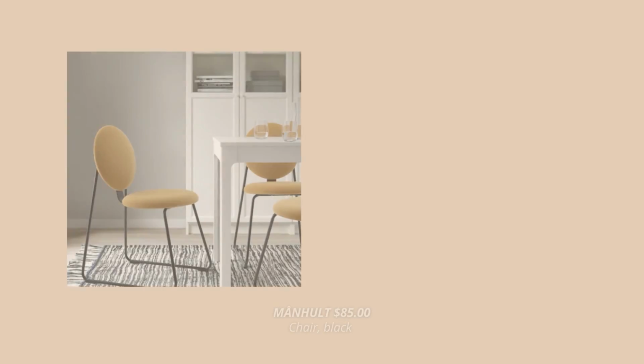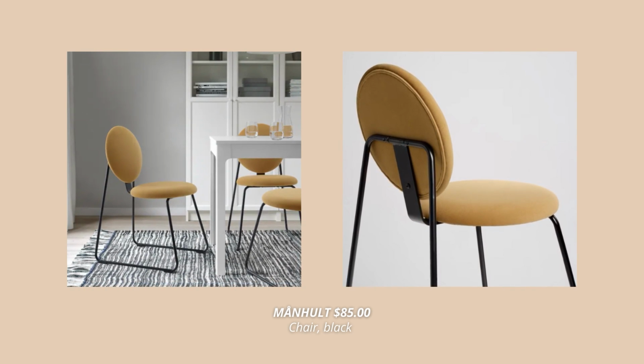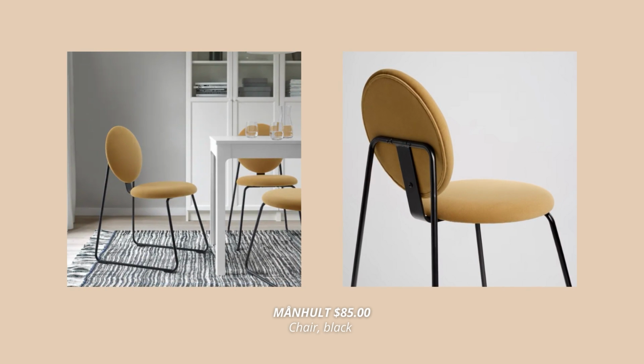IKEA has so many new dining chairs this year, and these are my absolute favorites. This first one is so minimal, it comes in 3 different colors and comes at a great price point for $85.